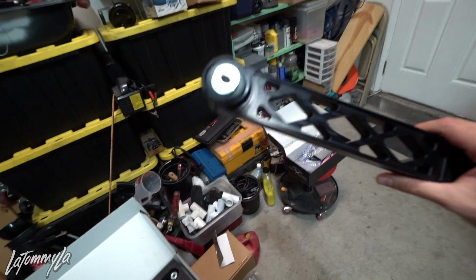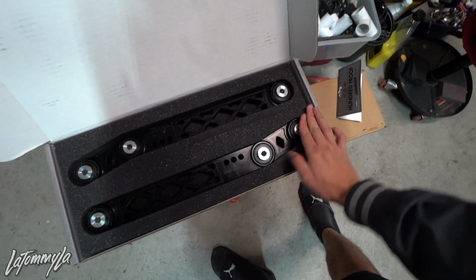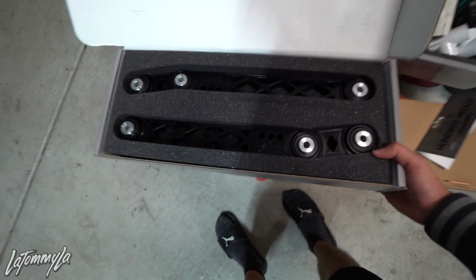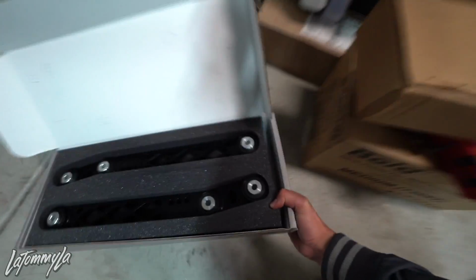Hell yeah. No more flashy control arms on my car, because I'm actually not running a sway bar anymore. I took it out when I got the car barred, and I'm not putting it back on because my car feels a lot better without the sway bar.